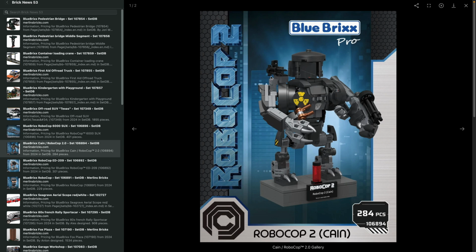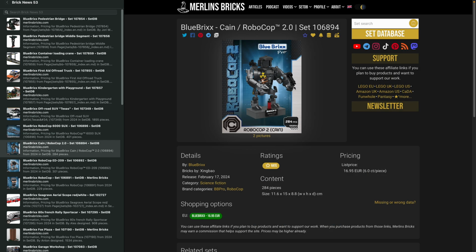Like, for instance, I remember Iron Man was one of these brick-built mechs, in quotes, and I guess here Kane goes in a similar direction. It is 15 centimeters in height and 11.5 by 9, basically square. Anyhow, $17, 6 cents a piece.